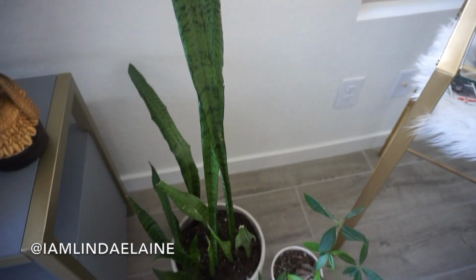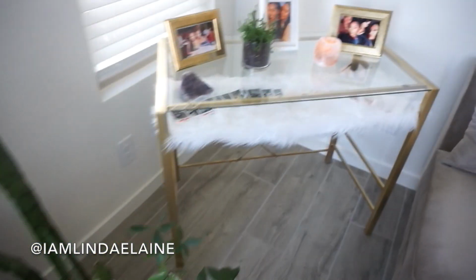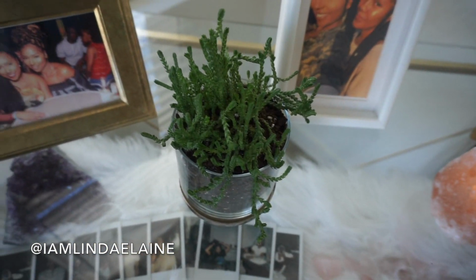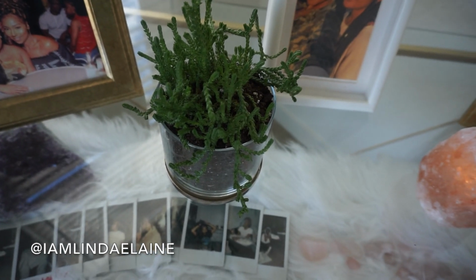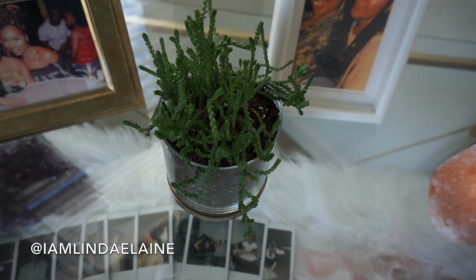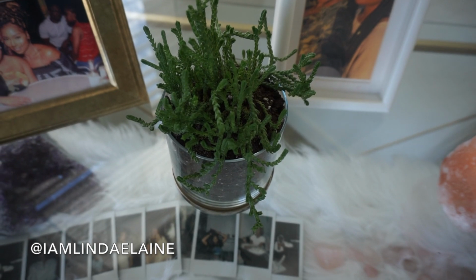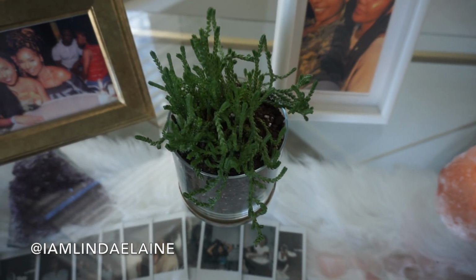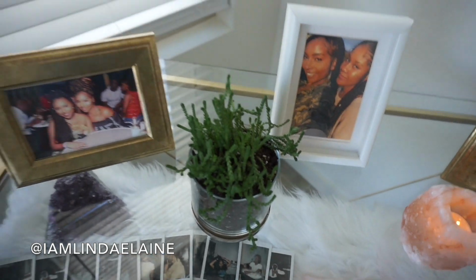So this is my rider plant. Oh, I didn't introduce you to Kathy. This is Kathy. I actually named her Kathy because the lady at Lowe's helped pick her out, and her energy was just so beautiful that we talked about being a plant mom, and it was really beautiful, so I ended up naming my plant after her.